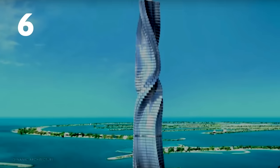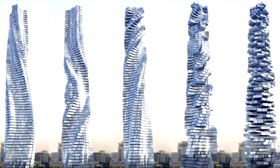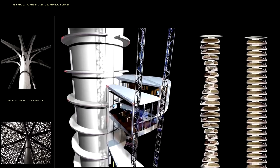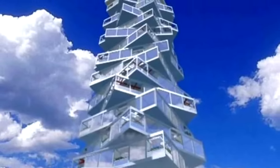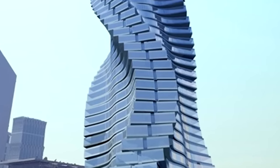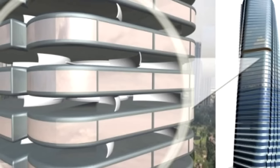Number 6. Dynamic Tower. 420 meters tall with 80 stories, all formed around a central column which allows each floor to rotate independently of the others. Occupants will be able to choose the speed and direction of rotation, and an entire 360 degree rotation will take 90 minutes. Don't like the view from your hotel room? Change it!